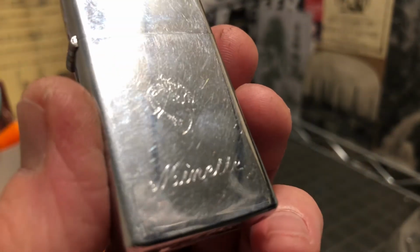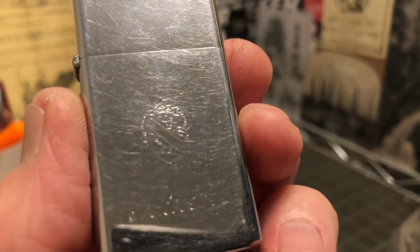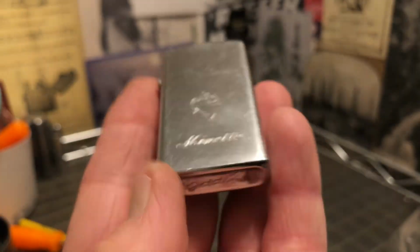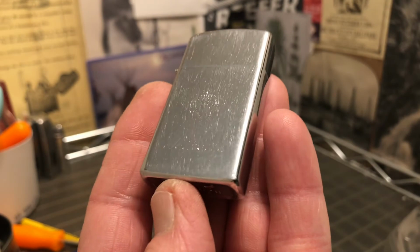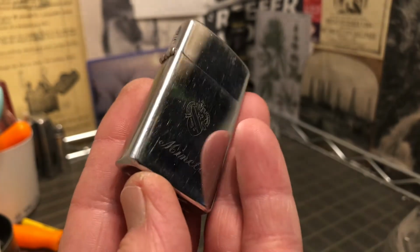And I can't get a real good look at that crest or shield or whatever it is. So I hope the video turns out better than it appears just with my naked eye right here.